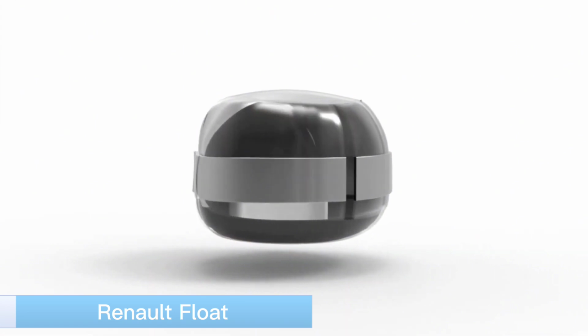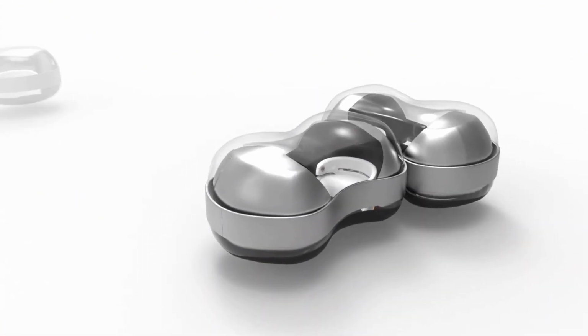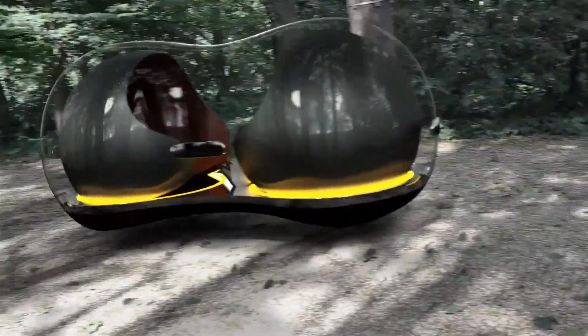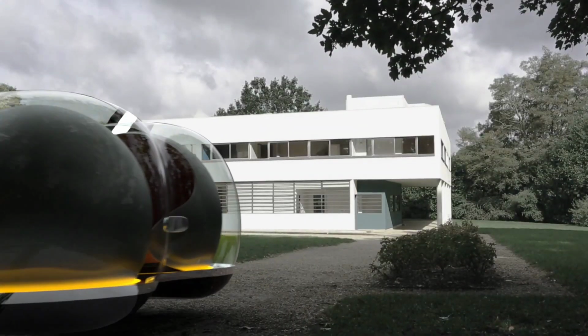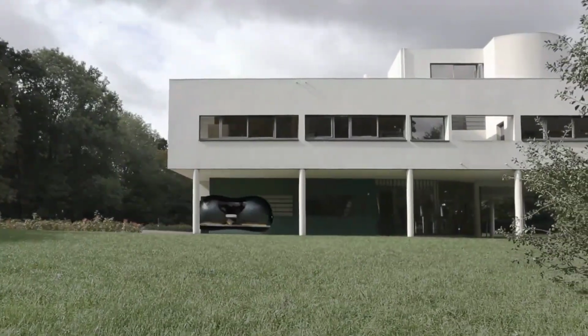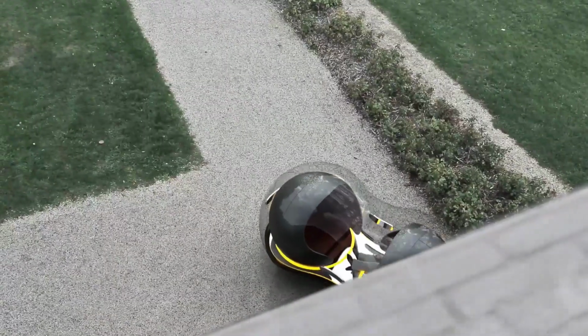Renault Float. The Renault Float concept brings a futuristic, almost dreamlike idea of transport to life. This unique concept relies on magnetic levitation, allowing the float to hover and move smoothly through urban landscapes without traditional wheels. It's a vision of a transport system that combines the efficiency of public transit with the flexibility of private transport. The float's pod-like design makes it possible for multiple units to link together, creating social pods where friends or families can travel together. The transparent exteriors give a panoramic view of the cityscape, adding to the feeling of openness.